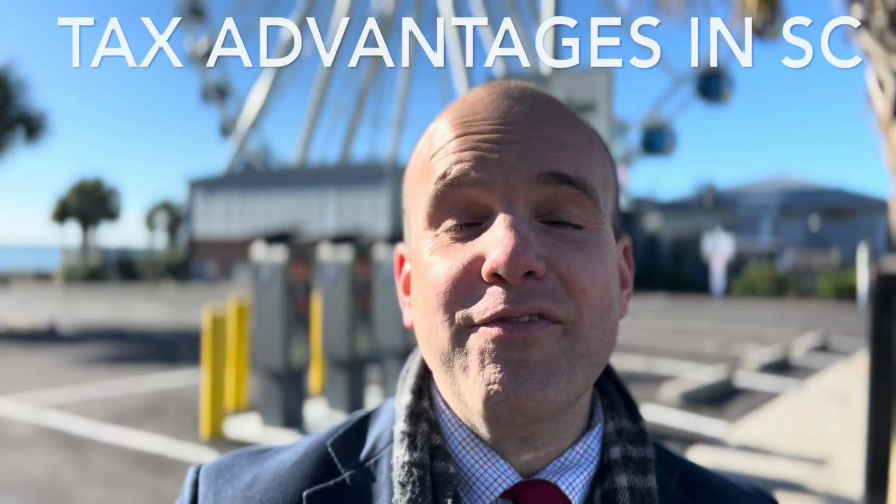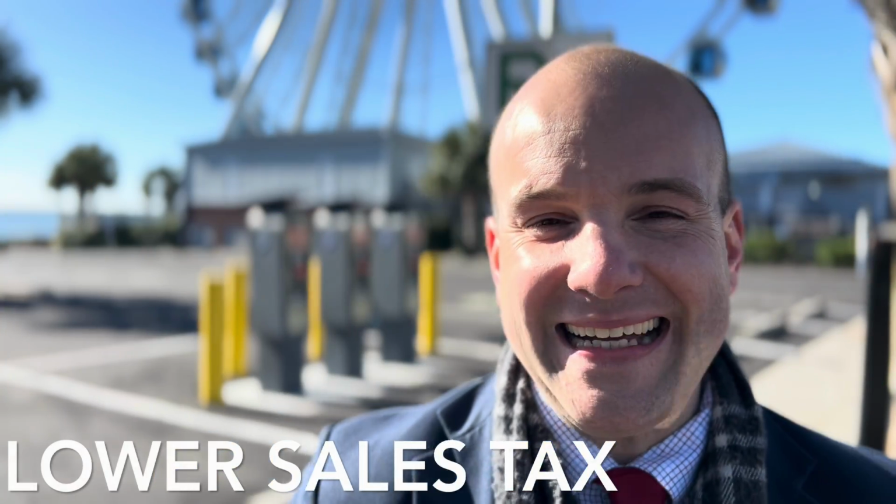While both South Carolina and Florida offer attractive tax environments for residents, there are several tax advantages for living in South Carolina. Lower sales tax. South Carolina has a lower state sales tax rate when compared with Florida. As of 2022, South Carolina's state sales tax rate is only 6%, compared with Florida's between 6 and 8%, depending upon which county you live in. Now, this difference may result in lower tax burdens for residents of South Carolina.